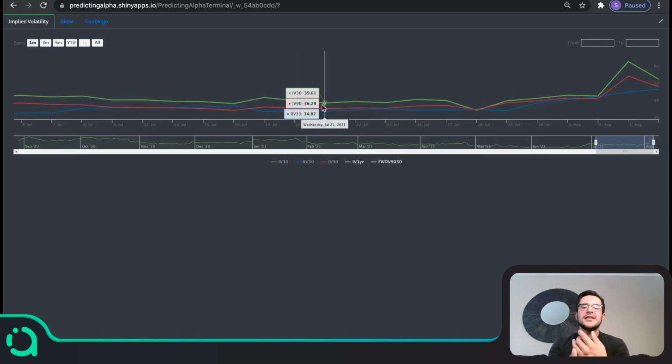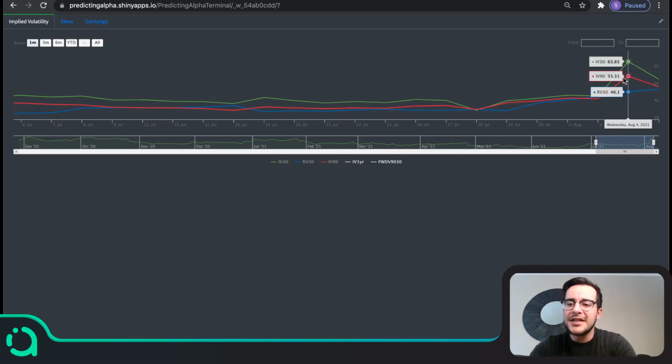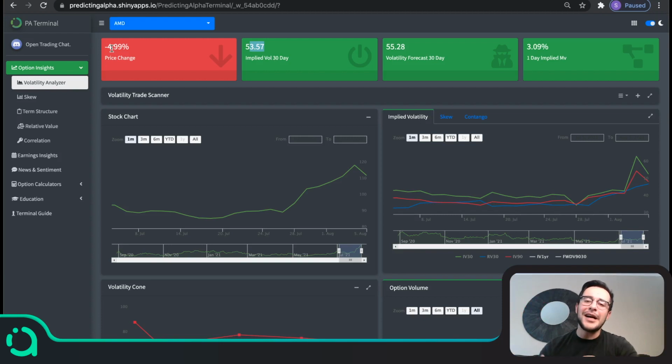In the last month, we can see that the IV for 90-day, for 30-day, and the realized vol all sort of float around the 35 to 40% range. But ever since we caught that bid in the last week, we're seeing the IV30 spike up to 64, the IV90 spike up to 55, and realized volatility has just been on an absolute tear as well, with the stock being up 18% as of Wednesday and then back down 5% on Thursday. Just an absolute roller coaster for the stock. So it makes sense that we're seeing this spike in vol.